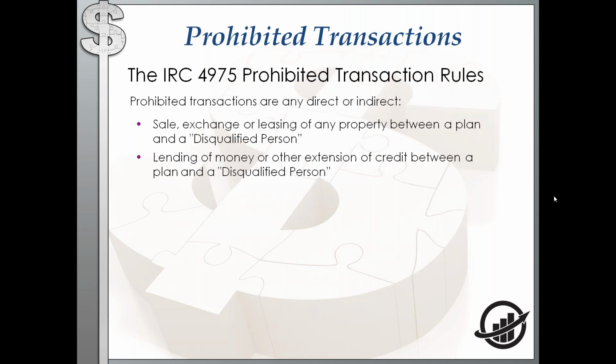Cannot do that. Number two, lending of money or other extension of credit between a plan and a disqualified person. So if you're buying a property in your retirement account and you're short on funds, you personally cannot give a loan to your 401k.